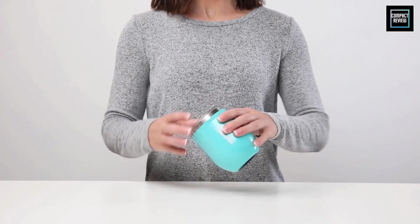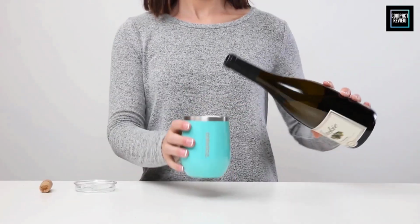That was our list of the top 5 best insulated tumblers just for you.